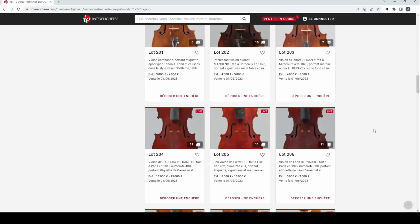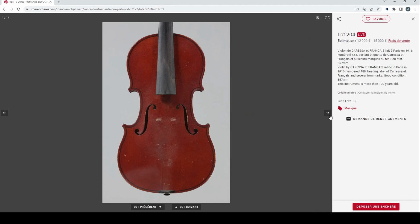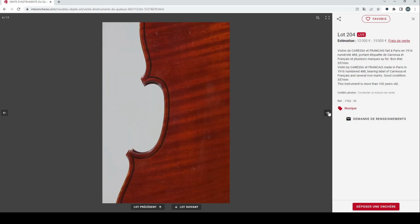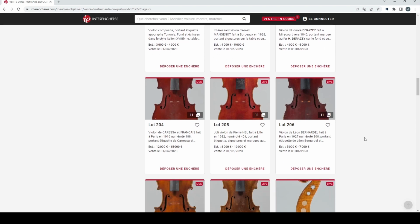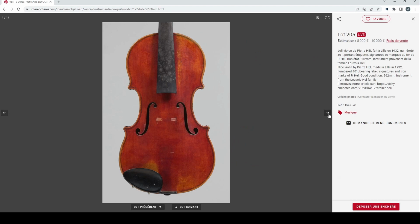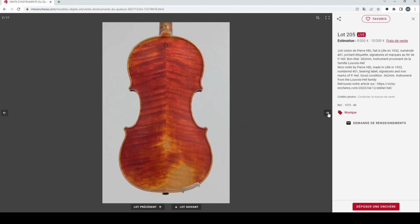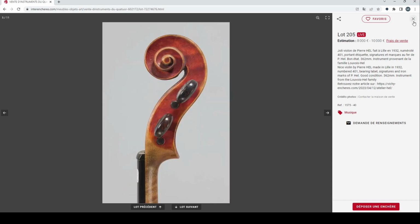A few more French violins here. Violin by Caresse en Français, Paris 1916, number 488, 12 to 15. Once again, that kind of very dark red of that period in France. Another Hell, this is a Pierre Hell violin here, 8 to 10,000. Nice looking back there, interesting varnish. 8 to 10.